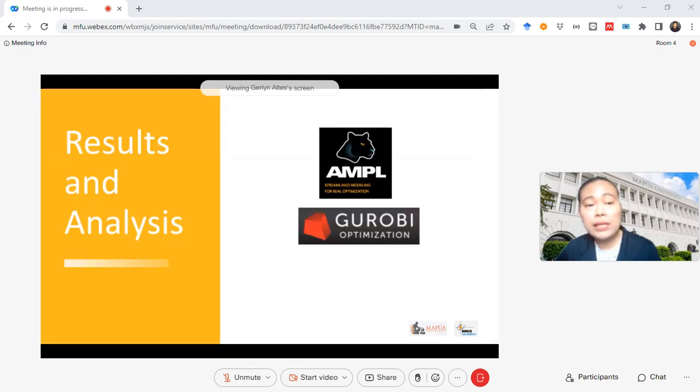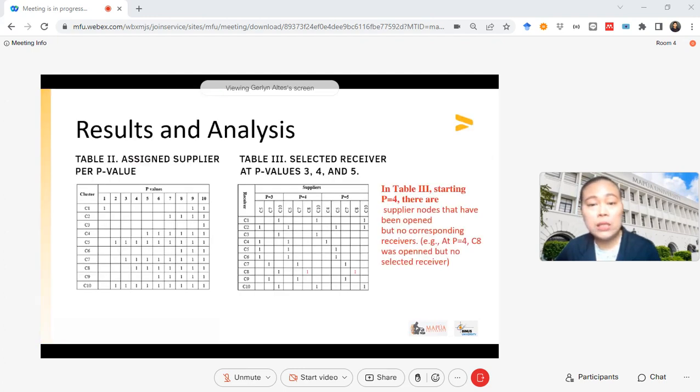And for the results and analysis, for the processing of data, we have used the AMPL modeling language and the Gurobi software to simulate the model. And following are the results. So we have here table 2 and table 3. At table 2, we can see here the p-values on the top header versus the corresponding cluster. So we have tried until p equals 10 since there are 10 clusters. So if p equals 1, C1 will be selected as the supplier. If p equals 2, this will be the selected supplier, and same with the following clusters.